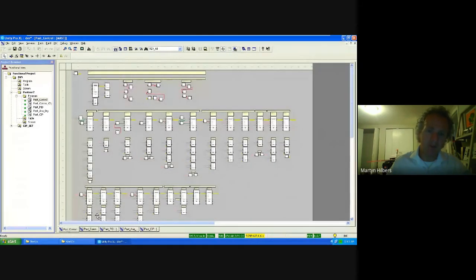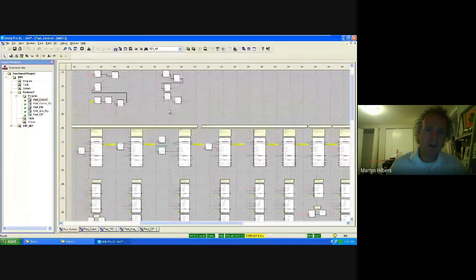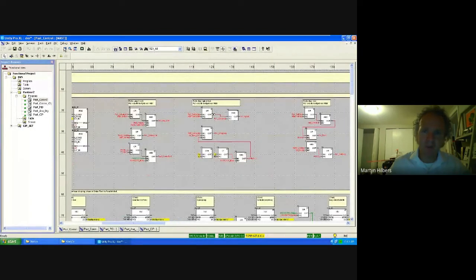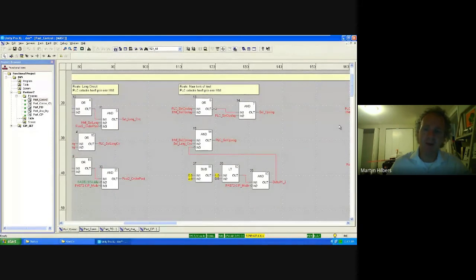Now, the control that you just saw running is this sheet. And this sheet is about 80% standard logic software modules, and only this part is unique software. And that's providing the routing. I didn't demonstrate the routing, but the routing is basically AND and OR gates. So this is really your standard IEC 61131 function block programming.